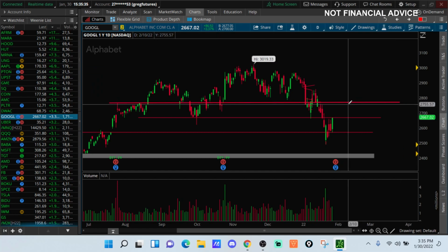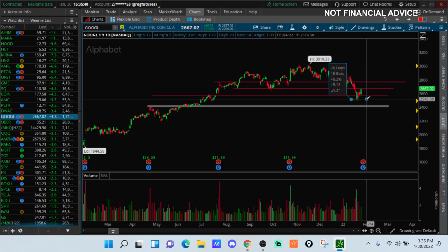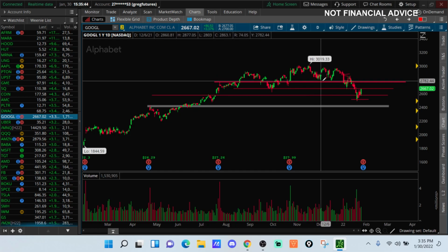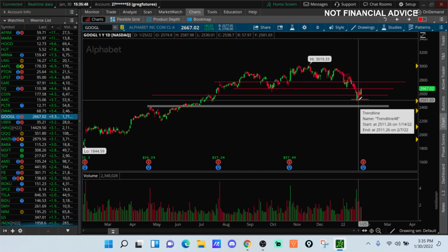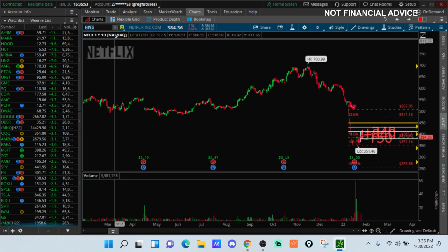But basically, I'm just going to be waiting till after the report to trade Google. Still like Google long term, still my top holding, but I've definitely trimmed it as the market has started to crater a little bit. And I want to see if I can get just a little bit better of a deal. So that's Google. Next up we've got Netflix, NFLX.